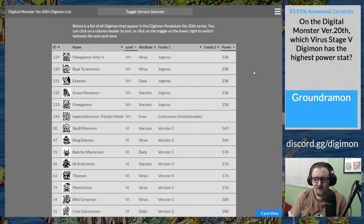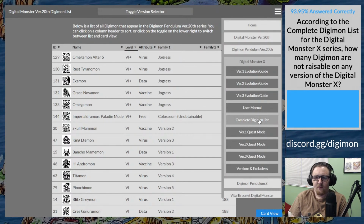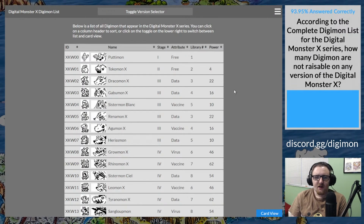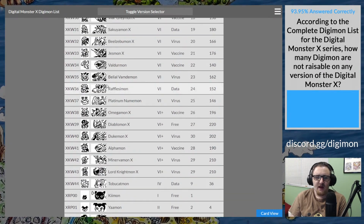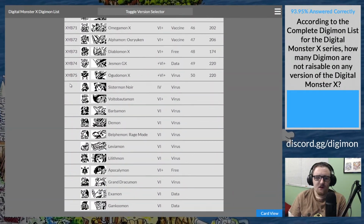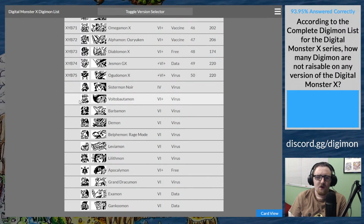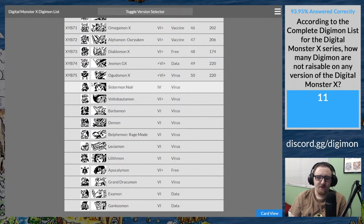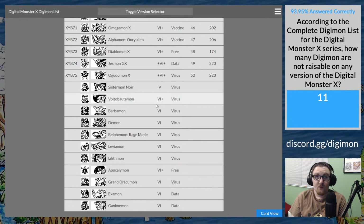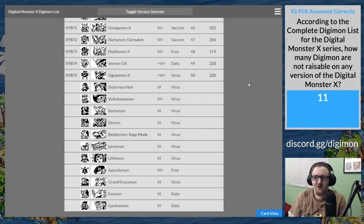And up next, we have, according to the complete Digimon list for the Digital Monster X series, so we'll head right over there. How many Digimon are not raisable? This is a simple counting question. And it told you how to know if something wasn't raisable, and that it would not have one of these handy dandy little IDs over here. So if we scroll down, it actually gave you a few things to go off of, but as you can see, IDs are missing here. So if we count 1, 2, 3, 4, 11 is how many we have there. So if you were able to count, you probably got this right, but if you didn't realize which ones they shouldn't be, or if you weren't able to count, you probably got this wrong. But if you can count, and if you found this section, then bam, you got this one right. 11 Digimon.